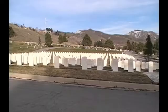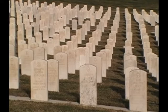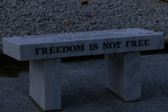Military markers can always be distinguished. They have a unique, uniform look. These markers also remind us of the great sacrifice made for us by our ancestors. Our ancestors gave us much. We must never forget what they stood for.